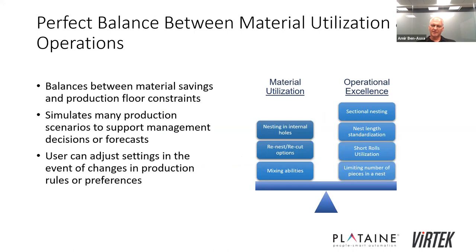We have the tools and the configuration to balance between the material savings and the production floor constraints. We take into account nesting internal holes, re-nest and recuts, mixing capabilities, but also the operational sides, with adopting sectional nesting, nest lengths, and applying all sorts of rules to make sure that we stay in that sweet spot.